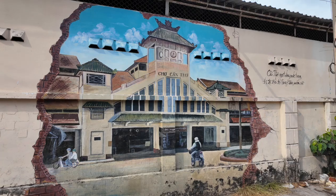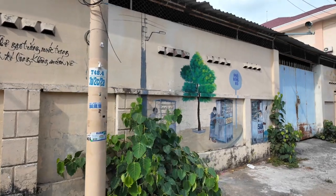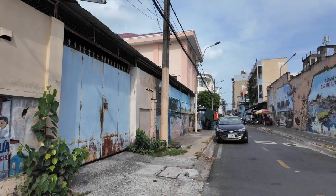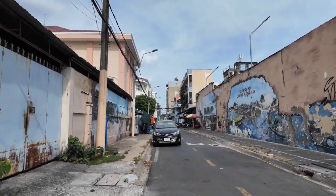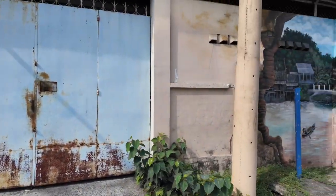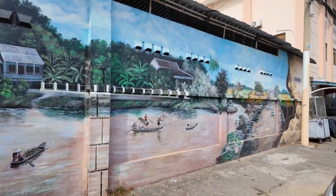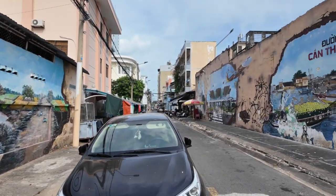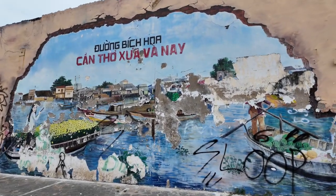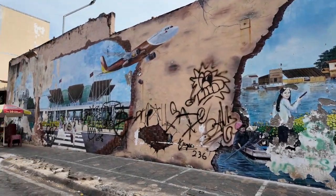That looks quite recent. It's only a small street. Oh, drop something. Oh, I like that. And then it goes to this side. Yeah, it's seen better days. It didn't help the fact that people are just graffitiing over it.